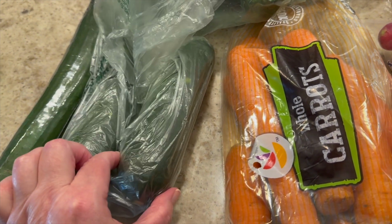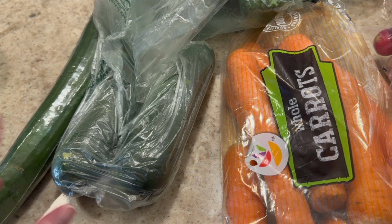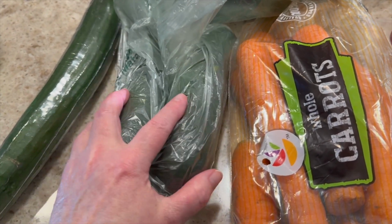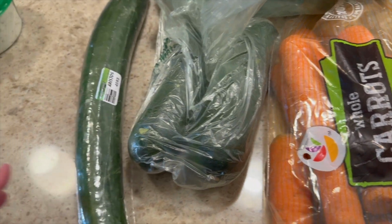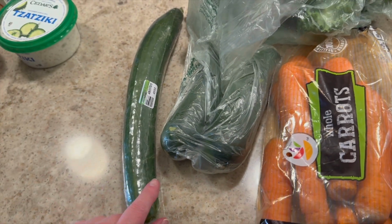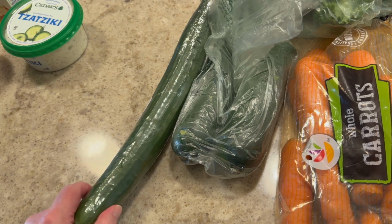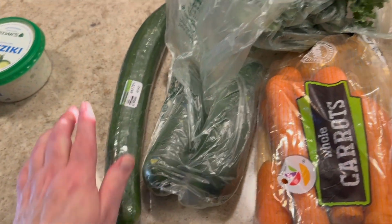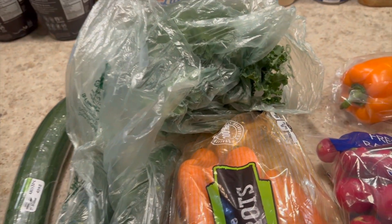I put some in a jar, and then I'll leave one to cook up with my Greek meal, if that's what we're having this week. A cucumber. As always, I like the big hothouse cucumbers. This one's so good. It's so crisp. I can feel it. Not a soft spot in sight. So I'm excited about that.